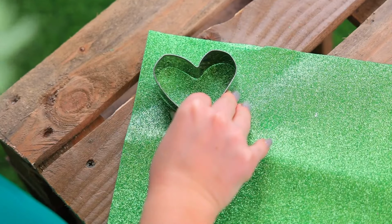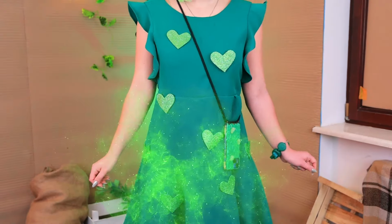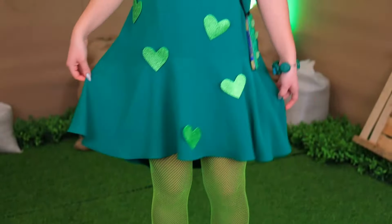I have shiny foam paper! And a heart! A match made in heaven! Now all I have to do is spice up my basic dress with hearts! Good! Green leaves on my green hair! And green tights! They're clean! Yay! My green fit is complete!